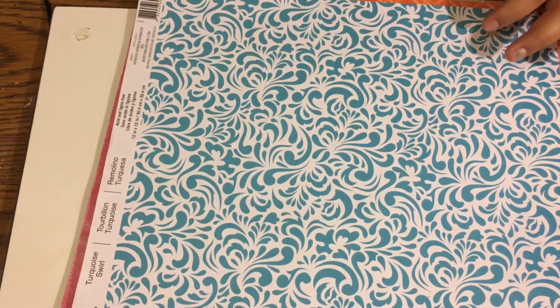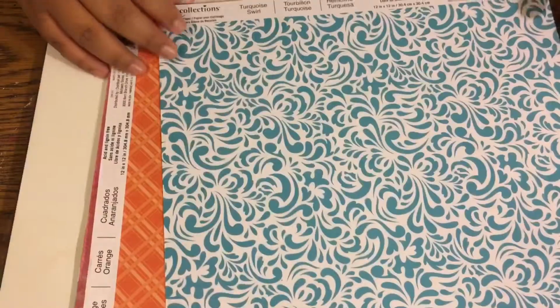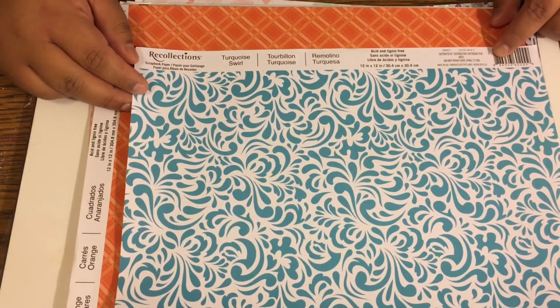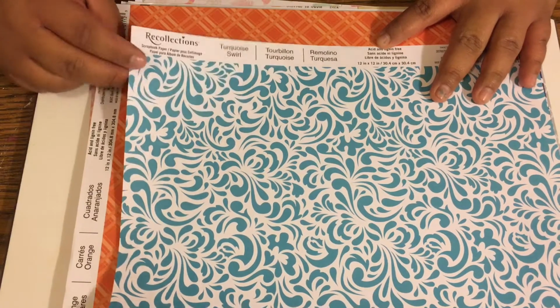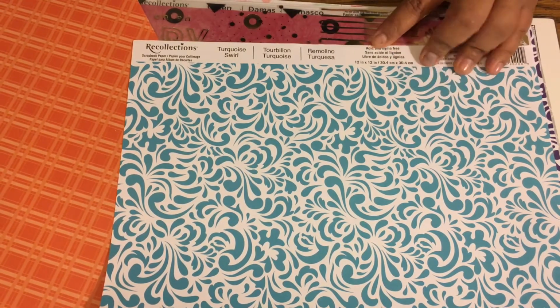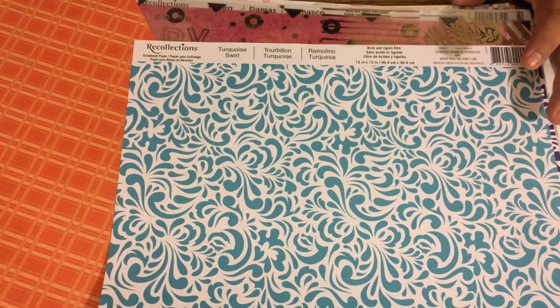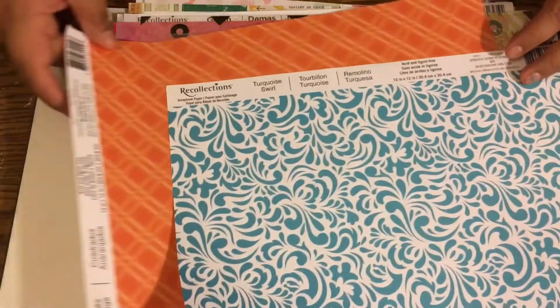I just stopped at the dollar store. Then I went to Michael's and I got a few of their cardstock paper, but this isn't the cardstock. It's the Recollections brand, obviously, as you can see. And does it say what kind of paper this is? Acid and lignin free. Let me turn this around so I can read it. Oh, never mind. I was going to try to read that. That's obviously in Italian or French or something. It isn't scrapbook paper. There it is.